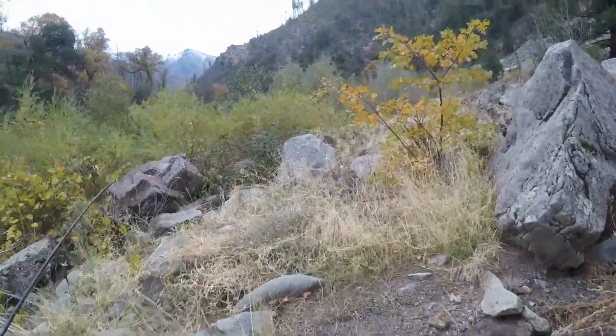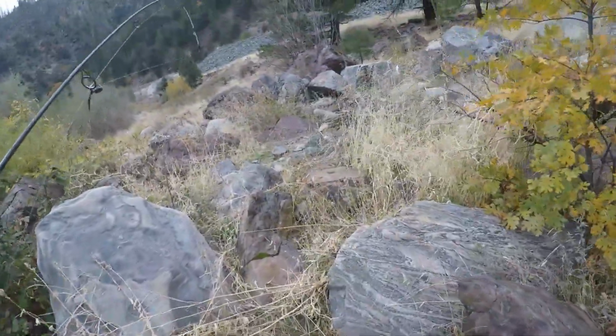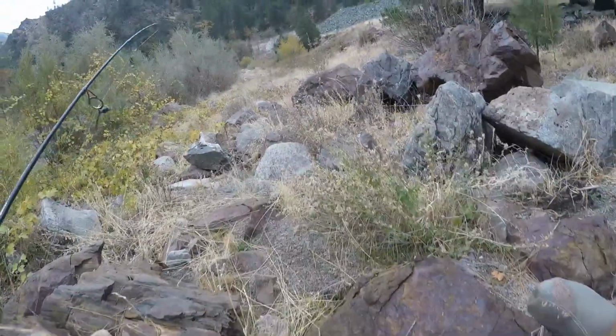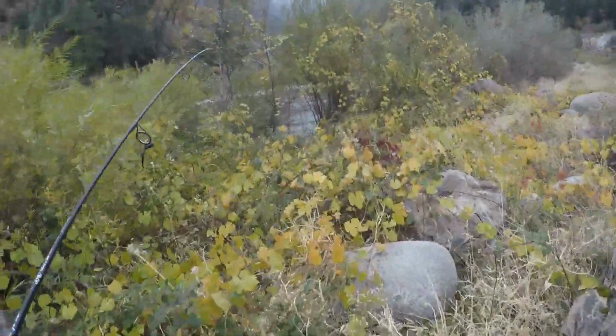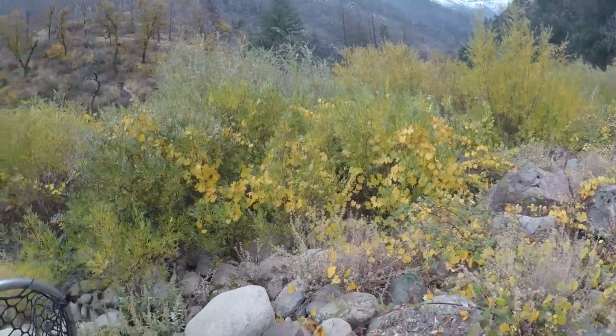Which sucks because I don't know where I'm going. Which means I'm going to have to keep pulling over, looking, fighting down to the river, making 2 casts, turning around. So I'm hoping there's something down here. Probably going to have to just go find another area to fish, man.